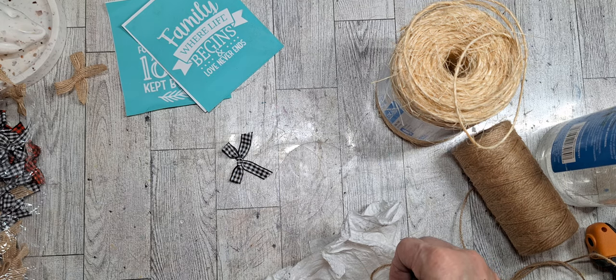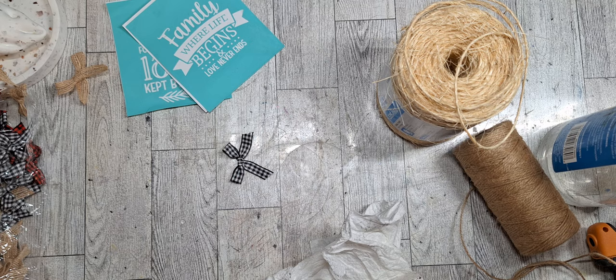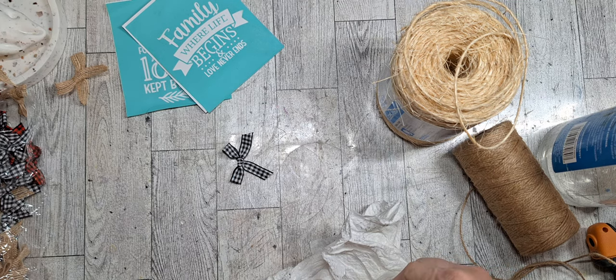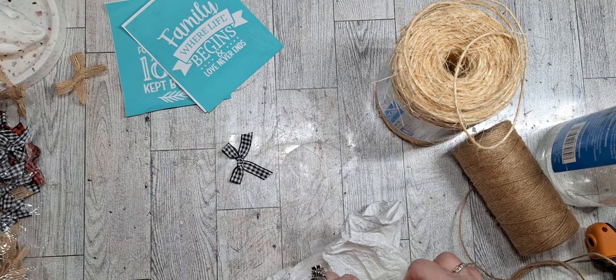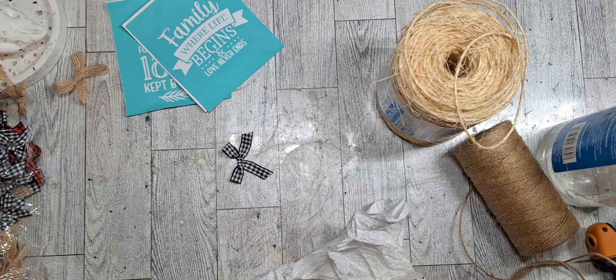Nope, I didn't tie it. I'll tell you what, that Gorilla glue is really, really sturdy. I'm going to tie it in a bow. I am not going to tie it in a bow.